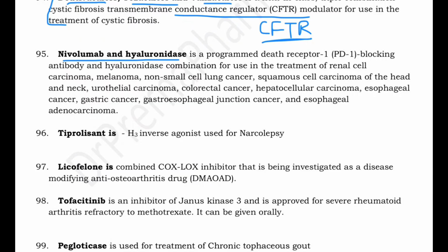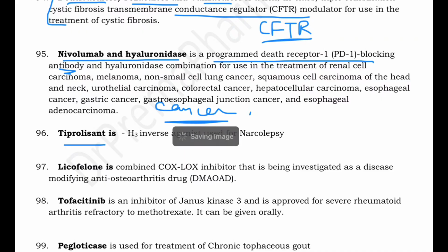Nivolumab and hyaluronidase is a programmed death receptor blocking antibody, and it is used in a lot of cancers, solid tissue cancers. Now, there are some drugs which are actually not very new, they are already there in the books, but since they are a little more new as compared to the very old drugs, that's why I've included them.